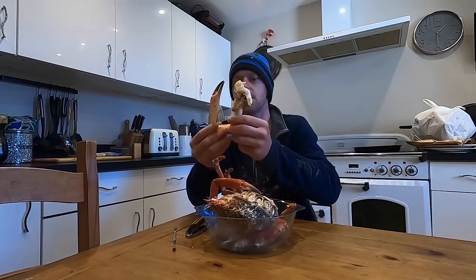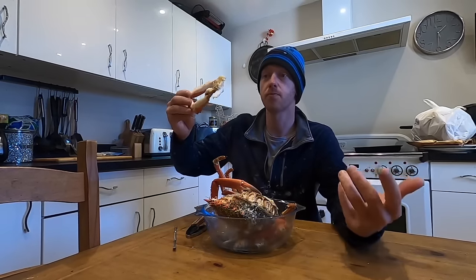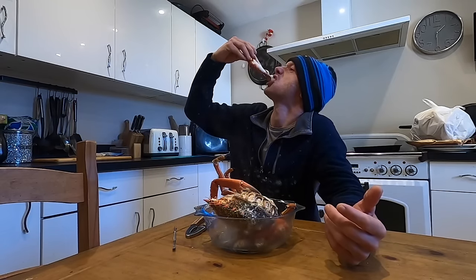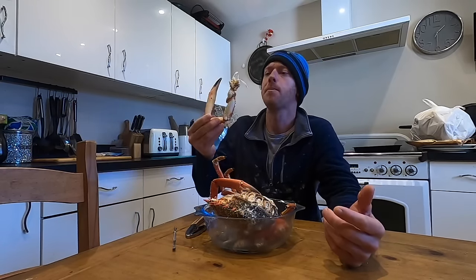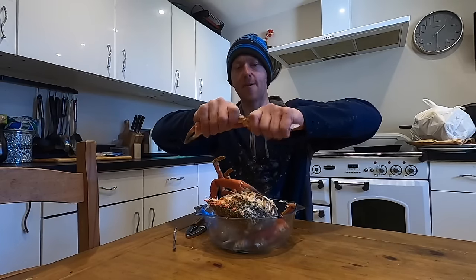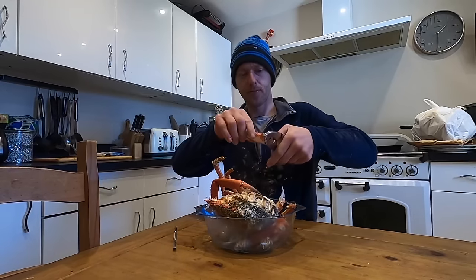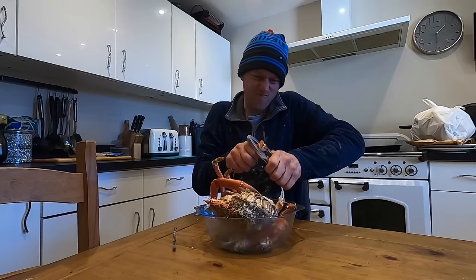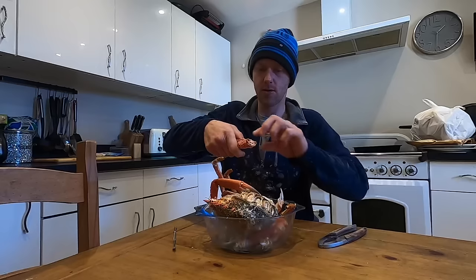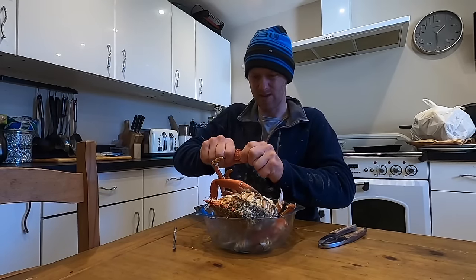You can't beat it. Spider crab's got a unique sweetness to it. That's why I think it's so favoured, to be fair. You can't beat that. Really hot. It's literally fresh out of the pan. But this is how I enjoy a lot of seafood, to be fair. Just nice and plain and simple and just enjoy it.